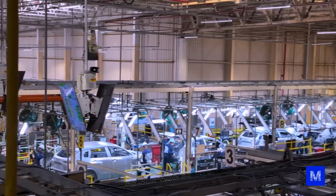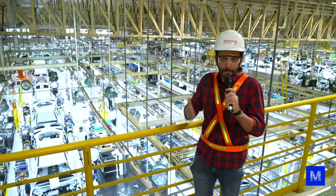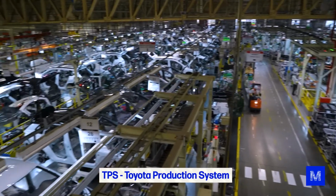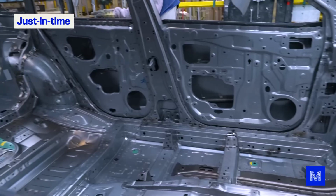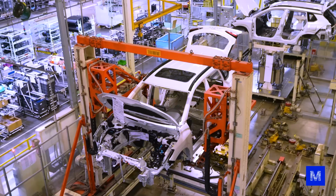Inside here, a ready car comes out every 108 seconds. All of this thanks to the Toyota production system. Toyota's system is so important that you may have already learned about it in school under the name of just-in-time. It's a type of production that doesn't work with inventory. The parts are made as per the assembly line's demand.